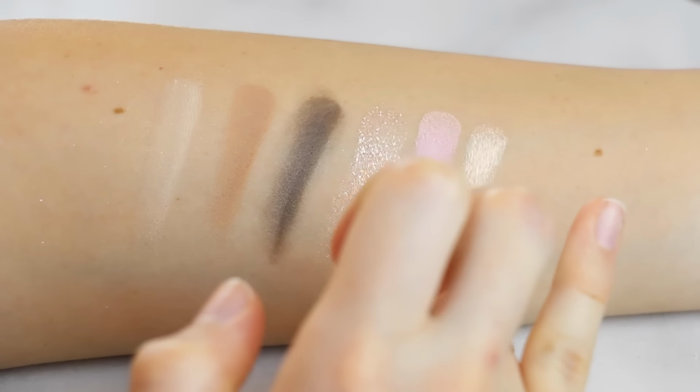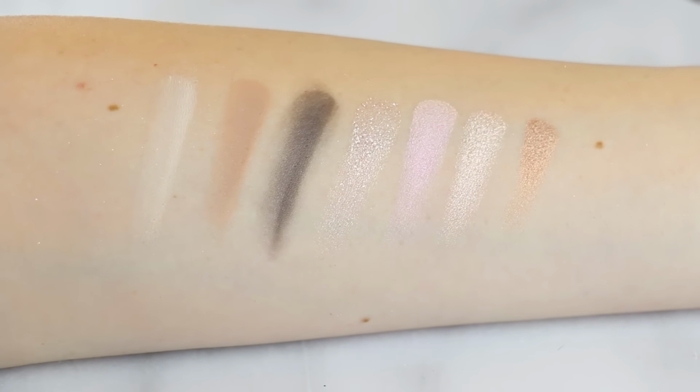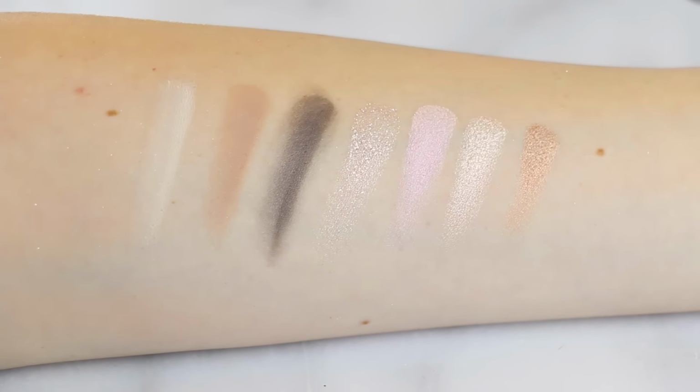And then this one is kind of a golden brown, and then a slightly darker, like a copper brown almost. This next item I think would be so perfect for you if you have been wanting to try out any of the Kevyn Aucoin products, especially the sculpting powder in medium, which everybody raves about. I haven't tried any Kevyn Aucoin products yet because they are really pricey.